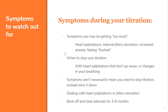Now, heart palpitations is a little bit different because that may or may not be something indicating that you need to back off your dose. So the way that I generally do it is I tell my patients, look, if you get heart palpitations, what I want you to do is first of all, you need to back off your dose just to wherever you were previously that you tolerated. So if that was at 12.5, go back to 12.5.